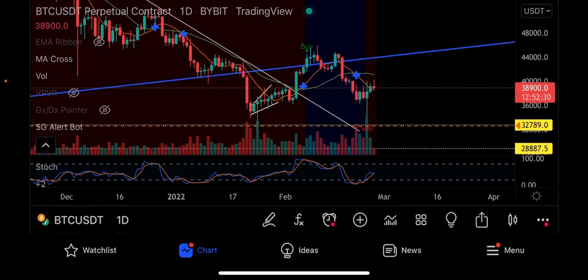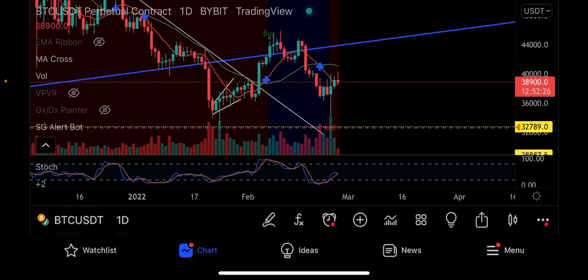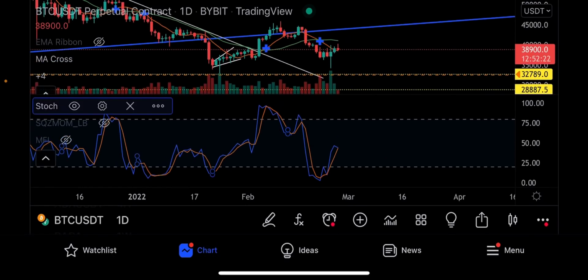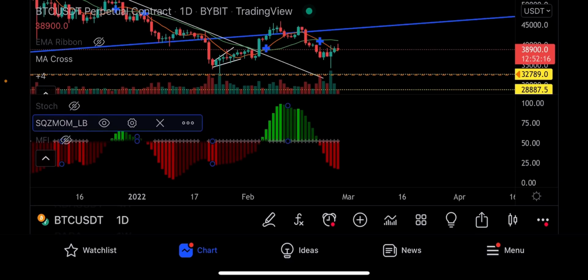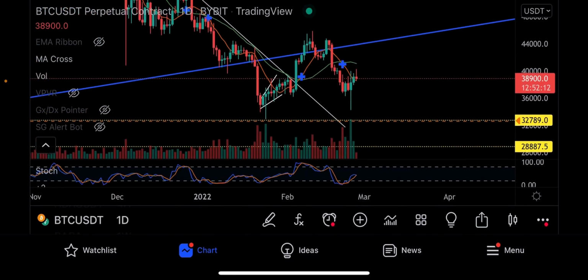The Crypto Guru bot, which you get in the Crypto Master course, also switched back to a sell. So that's something to be concerned of. The Crypto bot is calling a sell. Stochastic is heading up. Squeeze Mob is still red and heading lower. Money flow index, money is turning now and starting to flow back into Bitcoin. So I'm actually going to add Bitcoin here because of this double bottom formation.